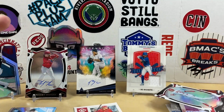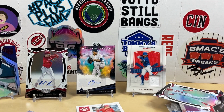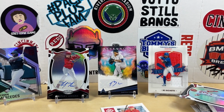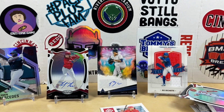So this box did not really pan out. We got Trevor Rogers, Mickey Moniak, Brian Abreu were our three autos. Bo Bichette relic. Numbered cards, the best one was probably the Tatis, numbered out 100. So, yeah, probably did not get my money back, but it was fun.